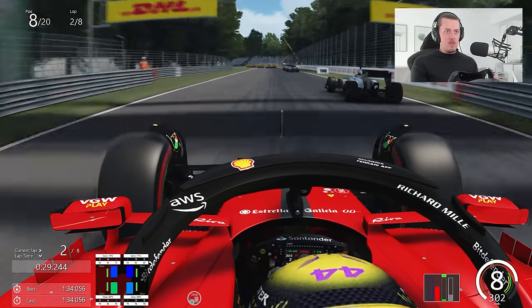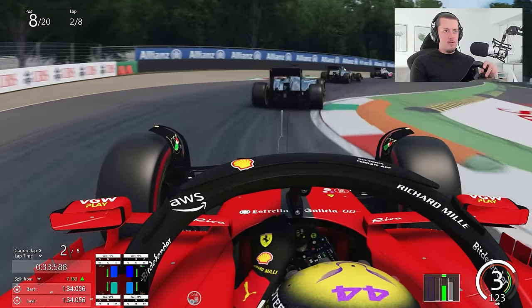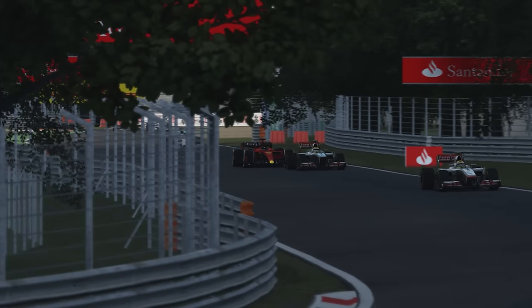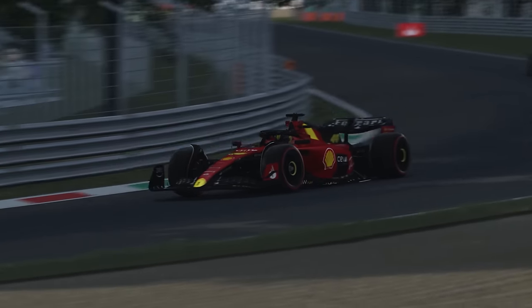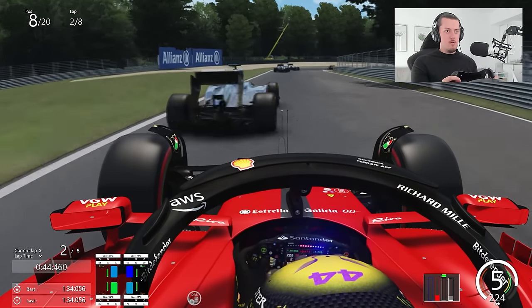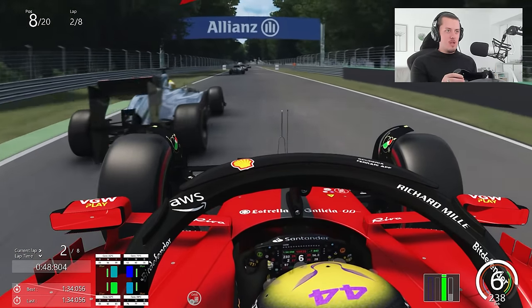Pretty speedy on the straight though, so not quite able to get past as of yet. Through the chicane. Just had to hesitate on the throttle, but I thought I was going to run into the back of him there, so just had to wait. Through the Lesmos. Getting a decent run, but we'll just hang back. Good exit on Lesmo 2.